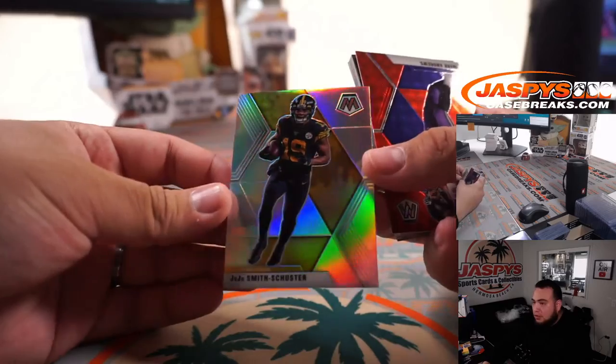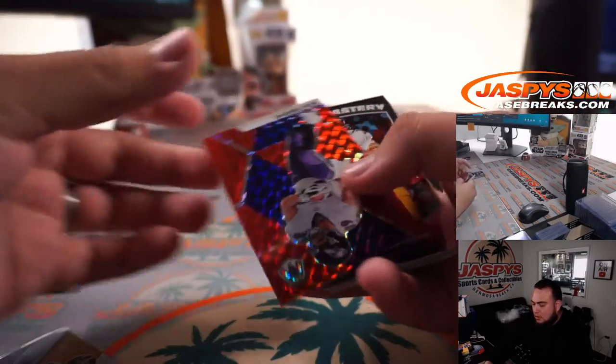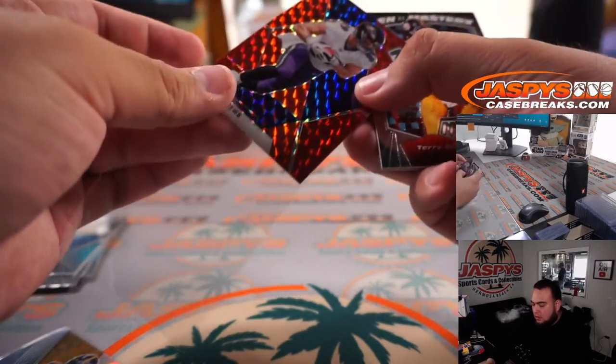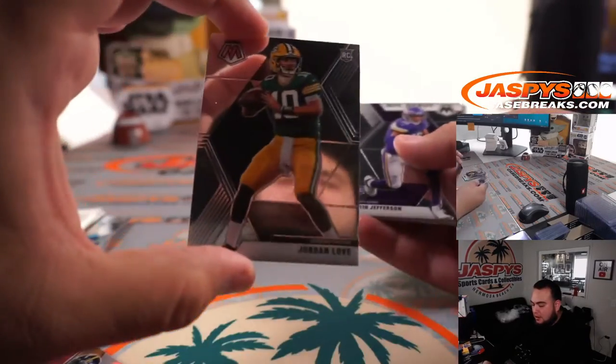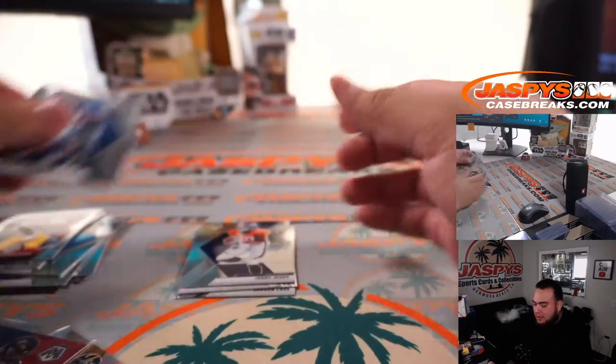Juju Smith-Schuster, silver. We got Mark Andrews. Noah, nothing is ever free, man. Jordan Love, Justin Jefferson, Jerry Jeudy, and Barry Sanders.